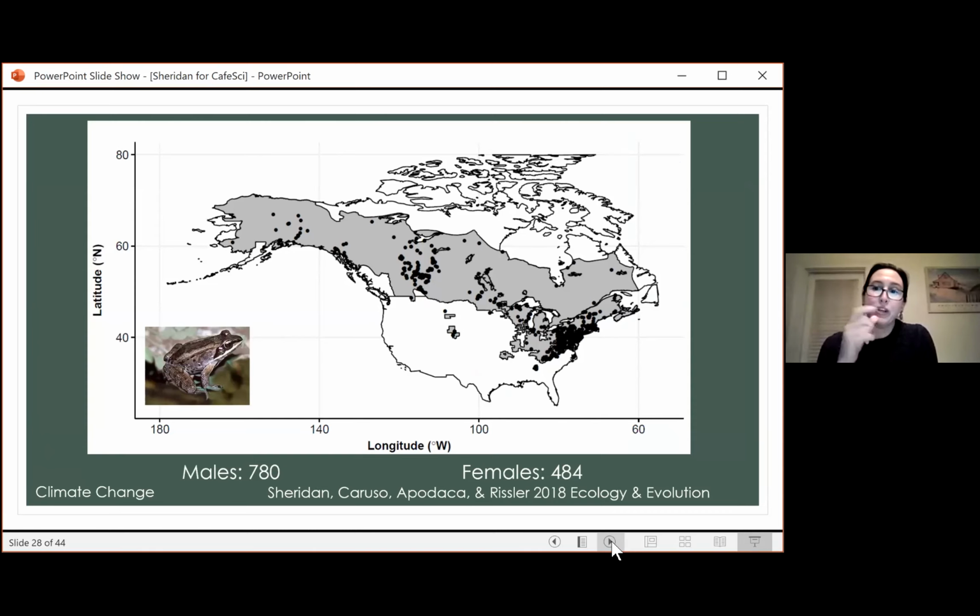So we figured if we knew what predicted size before climate warming really kicked in, and that's right around 1960, then we could use that to say, okay, can we accurately predict what happened to size after 1960? So from 1960 to about the year 2000. So we measured individuals from about 1900 to the year 2000. We had several hundred, over 1,000 individuals in total.